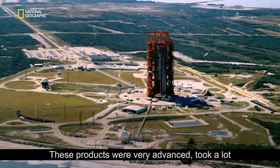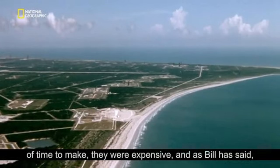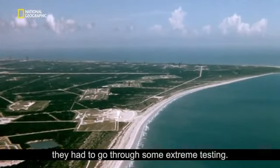These products were very advanced, took a lot of time to make, they were expensive, and as Bill has said, they had to go through some extreme testing. You had very high vibration loads when you're on the launch vehicles. You had temperature extremes when you're out in space. So all this stuff had to be thermally compensated, and they were a pretty precise piece of equipment.